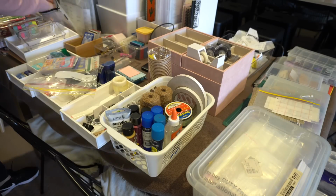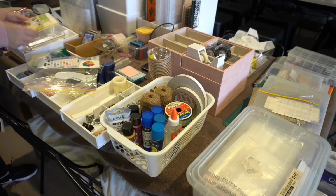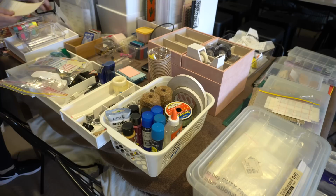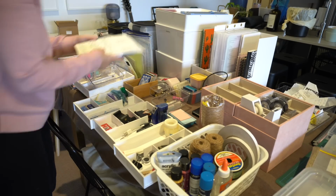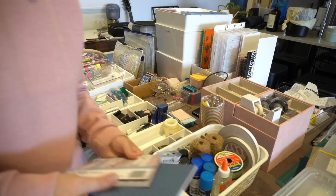Things like printer cartridges, printer paper, laminating pouches, notebooks, all those things that you kind of just have when you've got kids or if you've got a basic home office, the things that you need to keep a hold of because kids have always got an art project or something that they're working on. So there's no point in getting rid of it if you're just going to have to buy it each and every time.